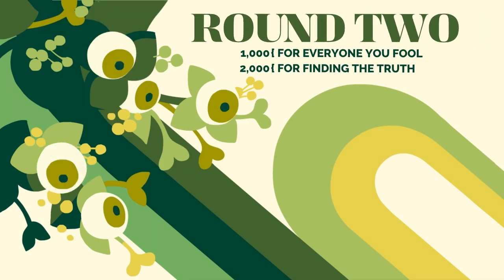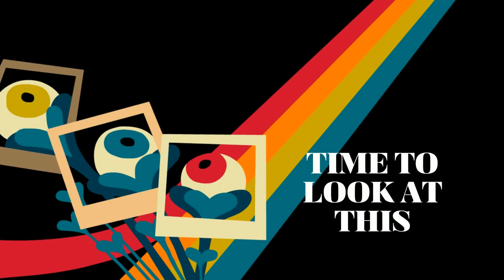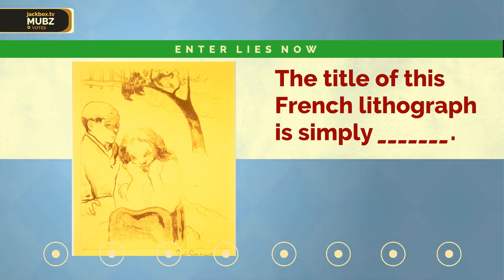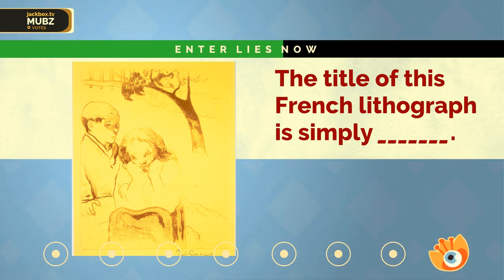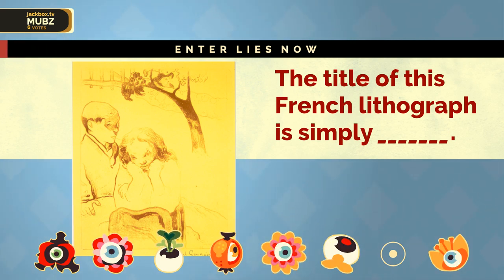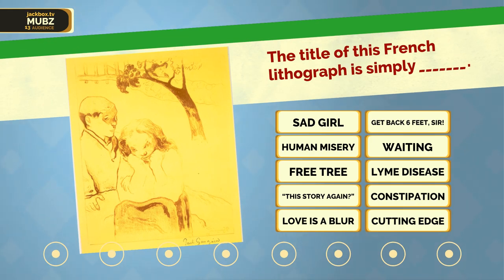Get ready for round two, where all the points are doubled. Now point your eyes at this thing. It's time to look at this. The title of this French lithograph is simply blank. Write your lies now. Write something quick or use the lie for me button. Okay, seek the truth.